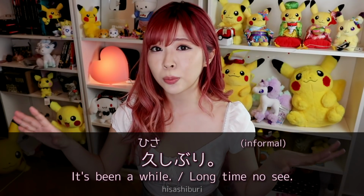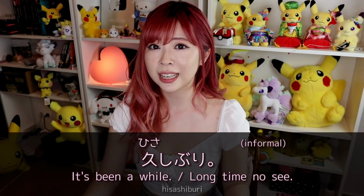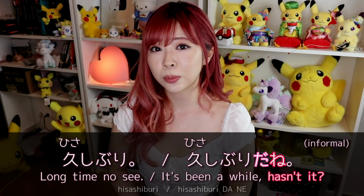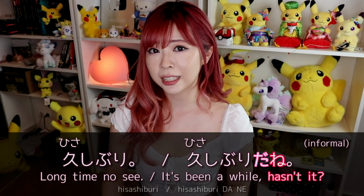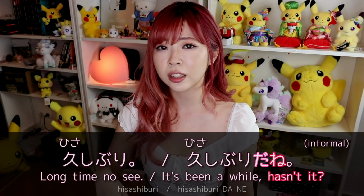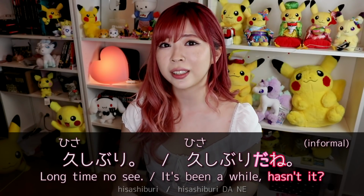Now I'm going to teach you the useful expressions that are used in the sketch. So, long time no see. It's been a while. You say, 久しぶり informally. 久しぶり. You can also say, 久しぶりだね. You can add the ne at the end to make it sound like it's been a while, hasn't it?